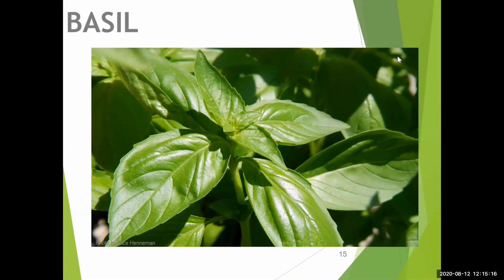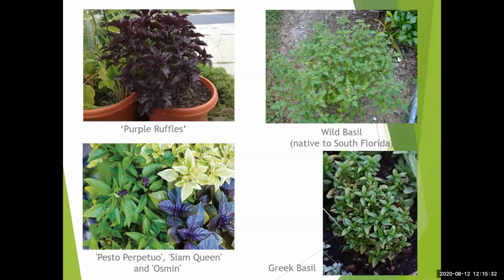This is an annual plant, many types, and I'll show you some of the pictures here in a minute. It makes a great potted plant, real easy to grow in a container. You can start it from seed in the spring or the fall, and you can use those fresh or dried leaves as well in your cooking.